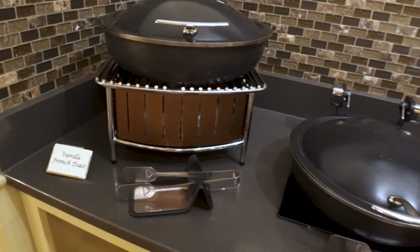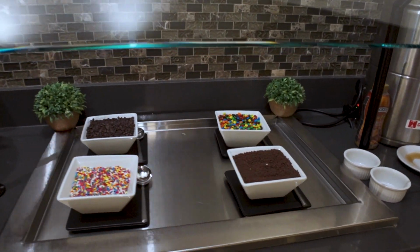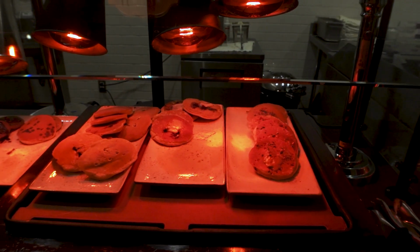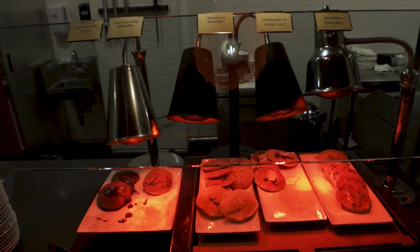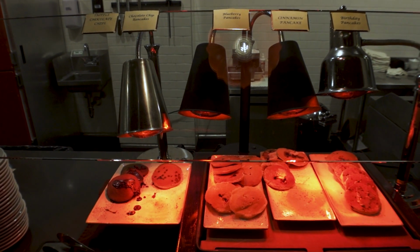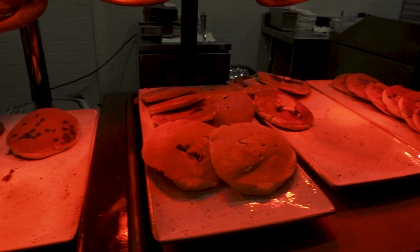Over here you've got vanilla French toast, waffles, buttermilk pancakes, all of your fixins, and some syrup. You've got all kinds of different pancakes. So you've got birthday pancakes, cinnamon pancakes, blueberry pancakes, chocolate chip pancakes, and triple chocolate chip pancakes. These all look so good.